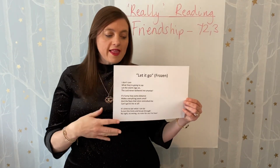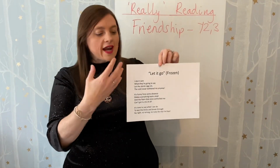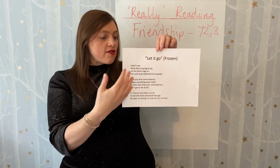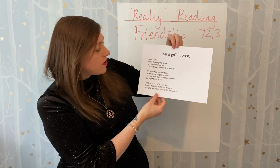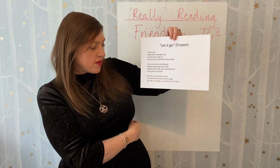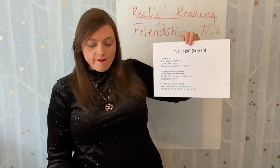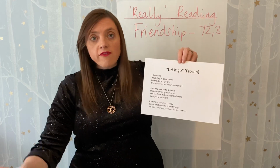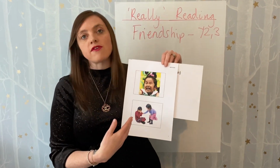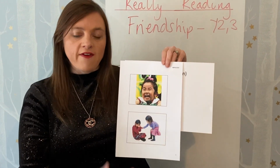So for example, Let It Go from Frozen. I know lots of you are familiar with it, but I'm just going to read a little bit of it. I don't care what they're going to say, let the storm rage on, the cold never bothered me anyway. It's time to see what I can do to test the limits and break through, no right, no wrong, no more rules for me, I'm free. And these are some of the photographs. So once the children have read that, they can have a look at some of these photographs and decide, would the lyrics to that song match one of these photographs?